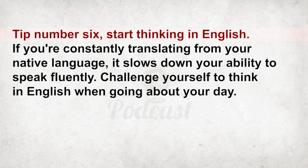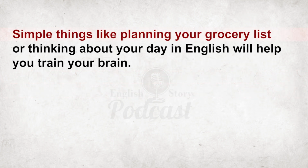Tip number 6. Start thinking in English. If you're constantly translating from your native language, it slows down your ability to speak fluently. Challenge yourself to think in English when going about your day. Simple things like planning your grocery list or thinking about your day in English will help you train your brain.